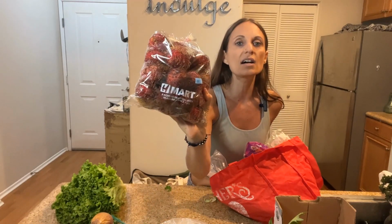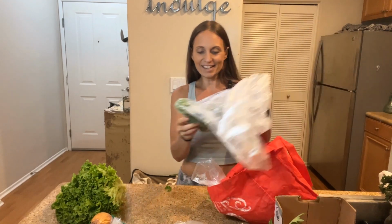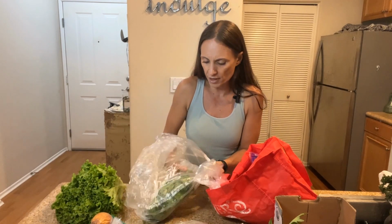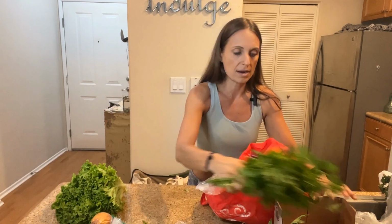I also got my favorite, you guys, rambutan. But the rambutan went up to $3.50 a pound, so I only got one this week instead of tons and tons of them. I also got some parsley. I haven't really had parsley for a couple weeks, so I felt like bringing in parsley, throwing it in my salads this week might be really delicious. Wanted to do some of that.